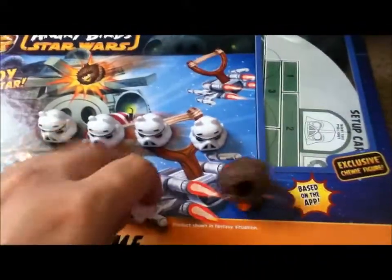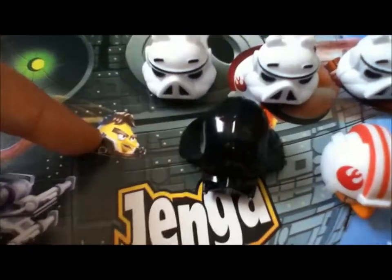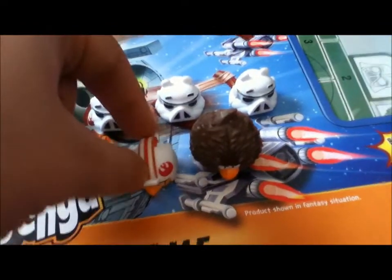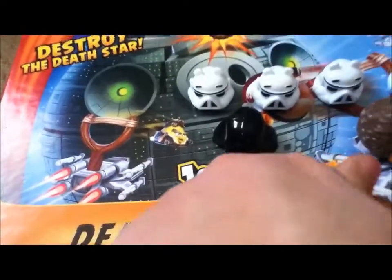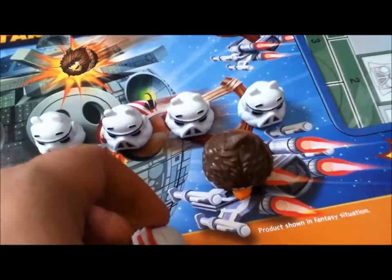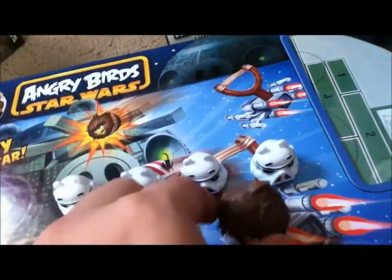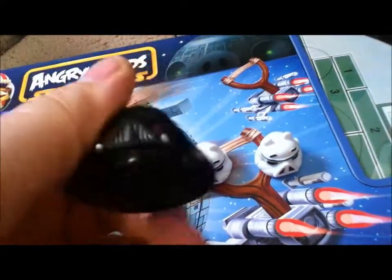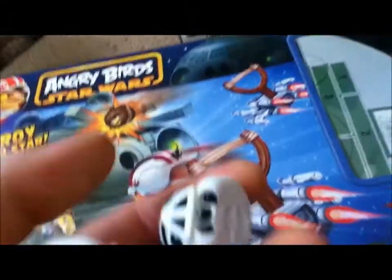Next, I got Angry Birds Star Wars Jenga Death Star. Yeah, I had a Han Solo Yellow Bird, but there are dogs up north where my grandma lives, and they like to bite on stuff. So let's just say that one of them got a hold of my Yellow Bird and kind of bit off his head. Yeah, so basically these guys are still good. It's Red Bird. It's basically a big brother bird, which plays as Chewbacca. Yeah, I call this one Dark Pig. And got some Stormtrooper pigs.